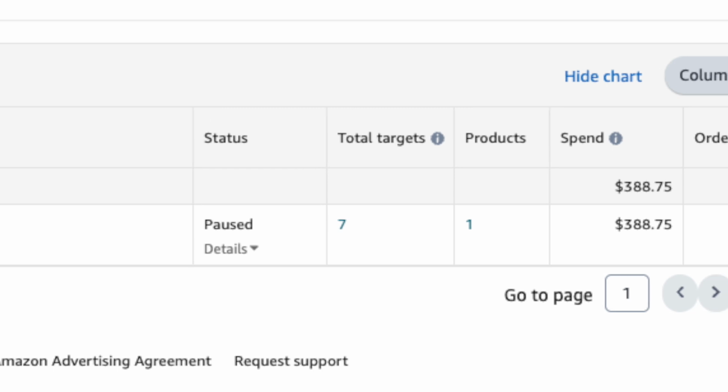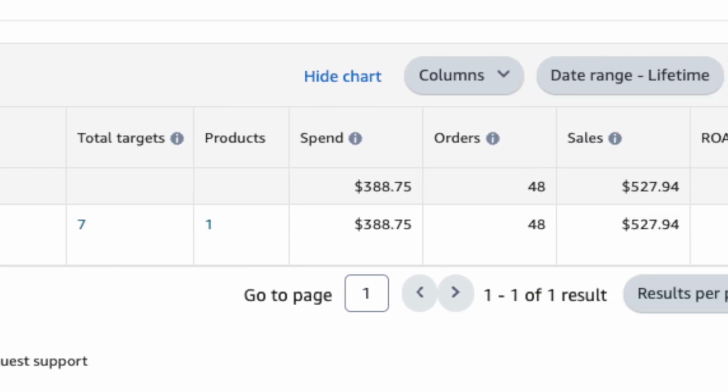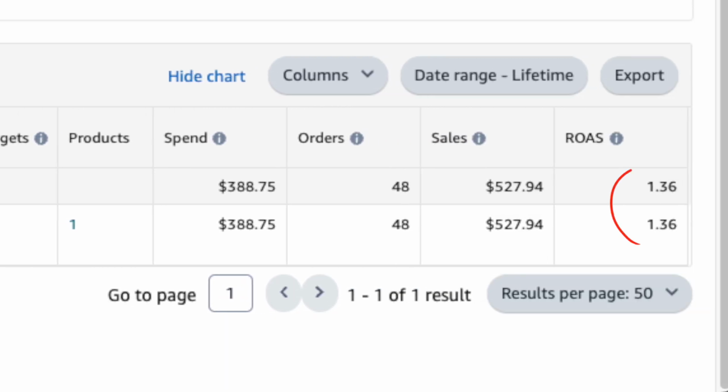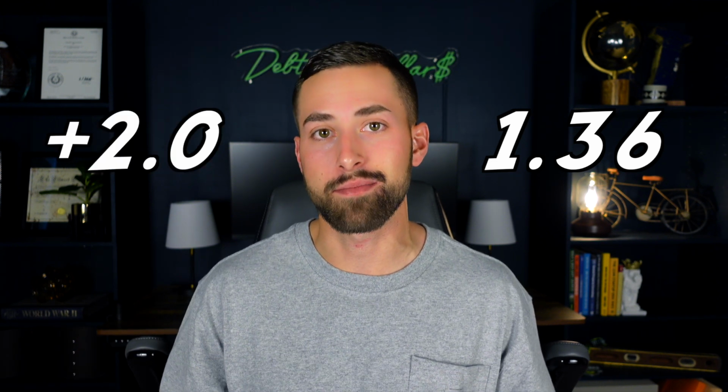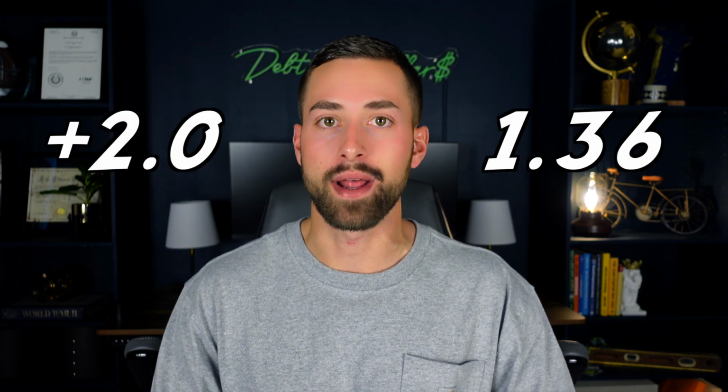I applied this PPC strategy to the listing previously, and it resulted in a 1.36 return on ad spend. Not great by any means, but if I could increase this from a 1.36 to a 2.0, I know that I could consistently profit with these few remaining products.